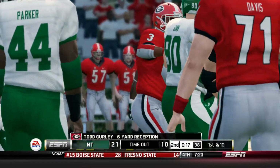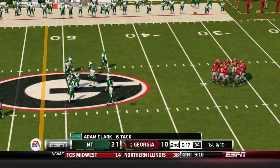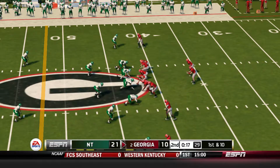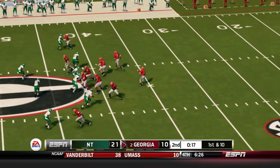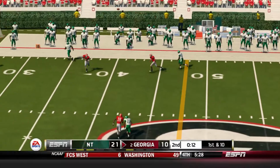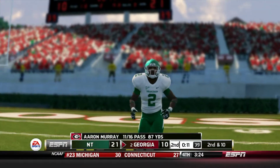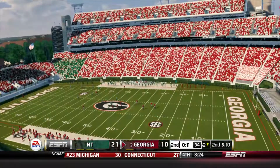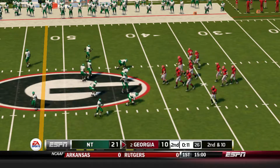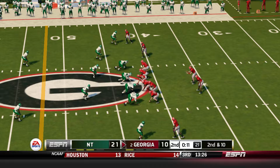Bulldogs use their second timeout. From their own 42-yard line, first down. Here we go. He airs it out. Brad, I just think this quarterback's got to do a much better job of being able to read that defense and make quicker decisions. And especially when the defense starts to get pressure, you've got to either get rid of that football or check it down or take off and run with it.